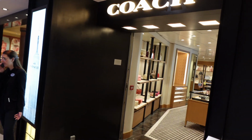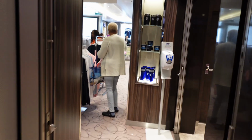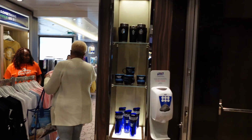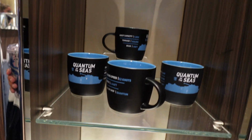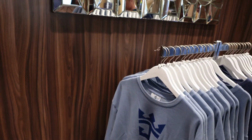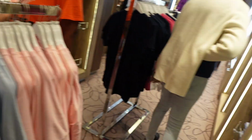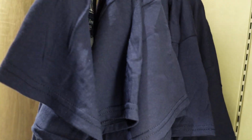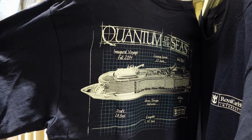So next to Coach, very much not labeled, is this tiny door. You don't even know what it's called. But this is where you can find the Royal Caribbean Quantum of the Seas merchandise. They do have cups, they've got some shirts, they've got the hoodies, we've got the spirit jerseys. I just picked up this Quantum of the Seas shirt, which matches the one that I'm wearing right now.